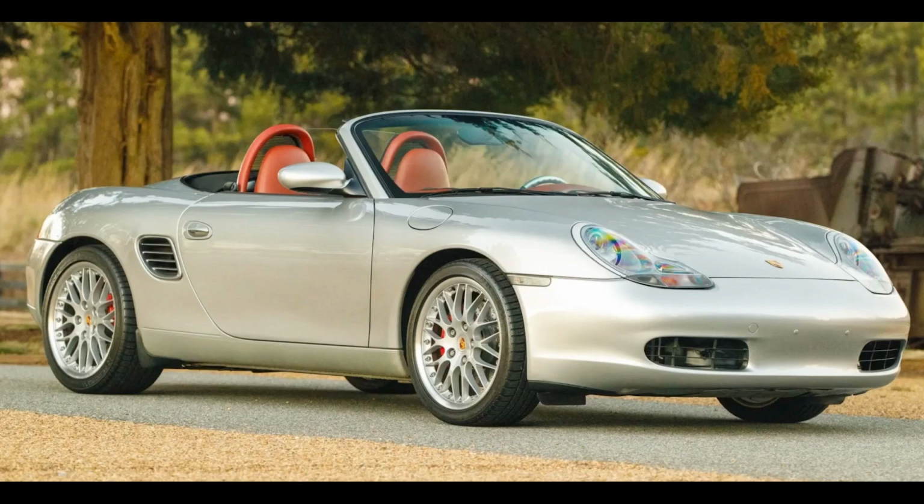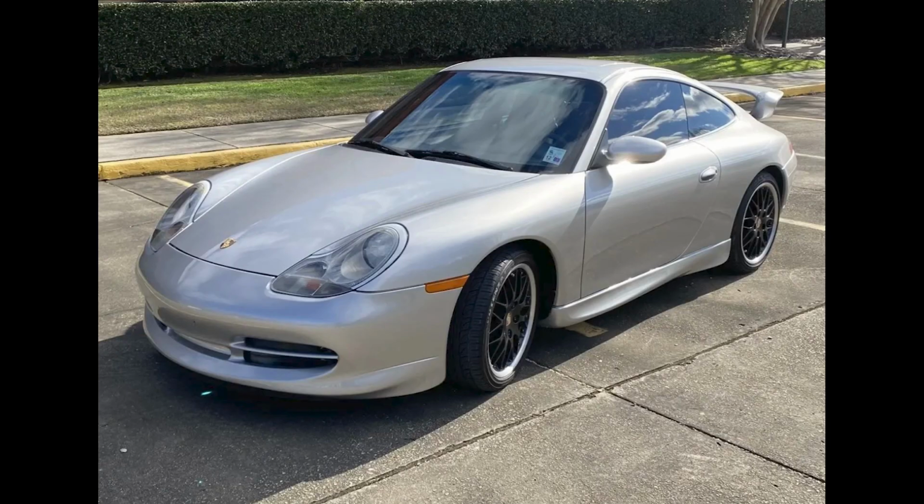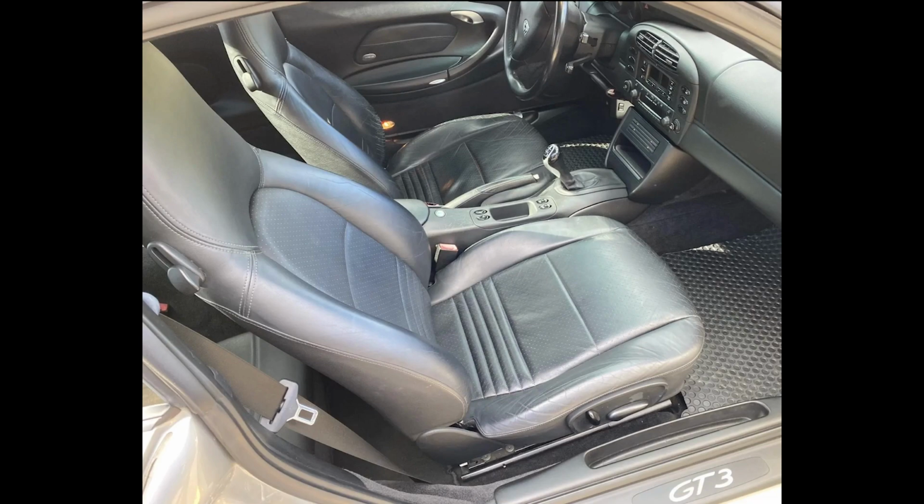An Arctic Silver over Boxster Red 45,000-mile 1998 Boxster sold for $24,986. Sold with the hardtop, this was a nice car and sold at a full price. Another Arctic Silver car, this a 2000 911 with 71,000 miles, sold for $32,500.